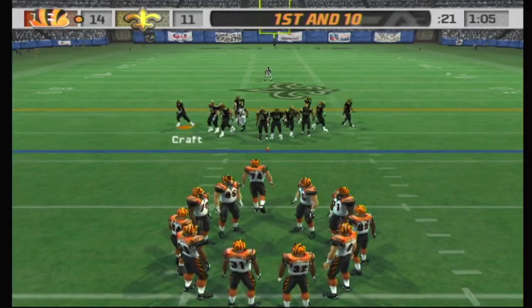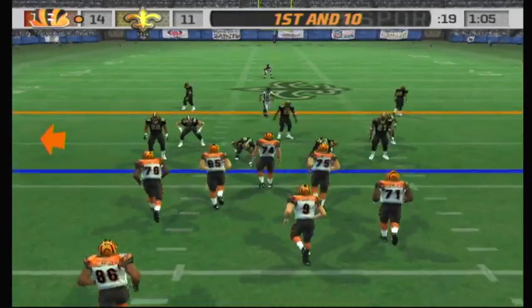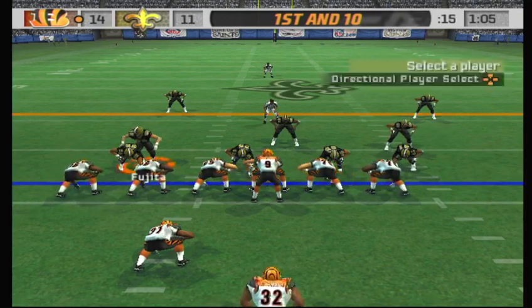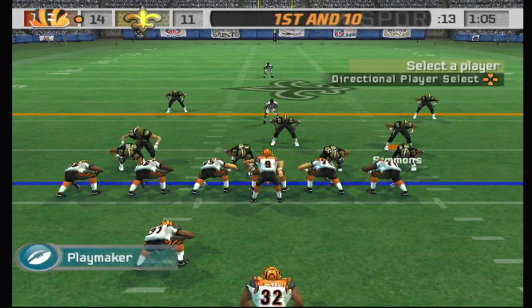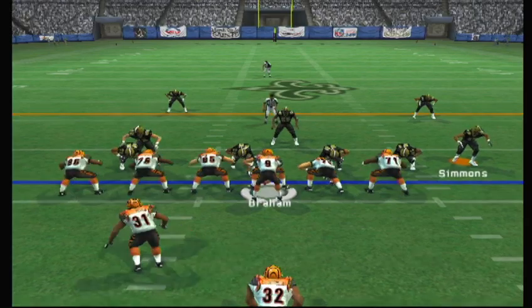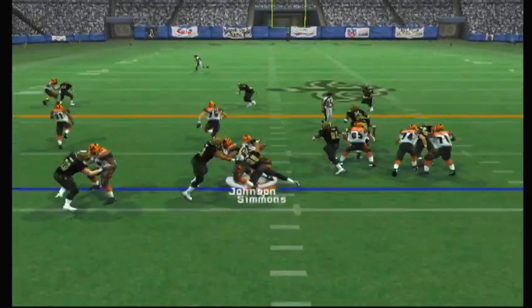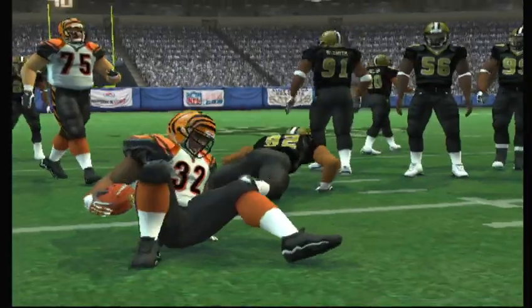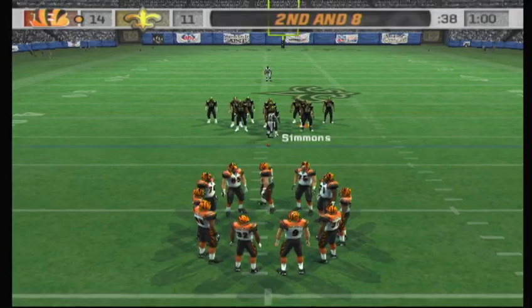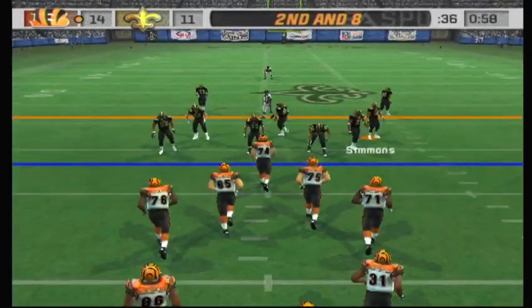It's first and 10. Ball on the 31-yard line. Let's go right. The Saints with a 4-man front. Here we go. 53. All day, baby. Come on. In this direction. Simmons makes the tackle at the 33. This team's always trying to get a good mix of run and pass plays. Second and 8. 33-yard line.